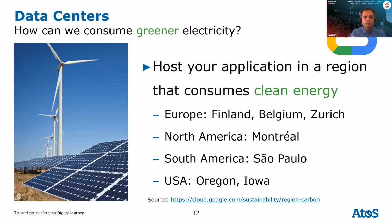Even if the end users of your applications are not located near one of these green locations, then you could consider running your batch jobs on the cleanest region, on the cleanest option.